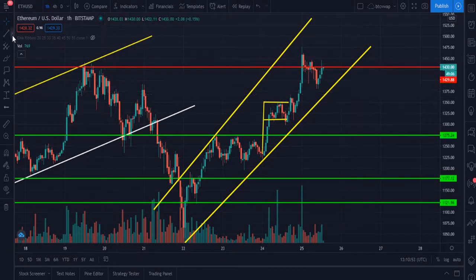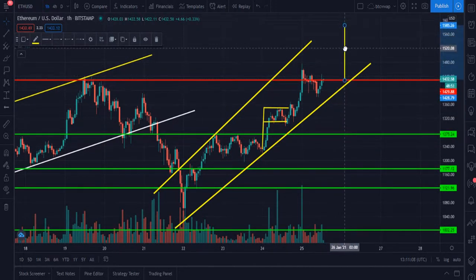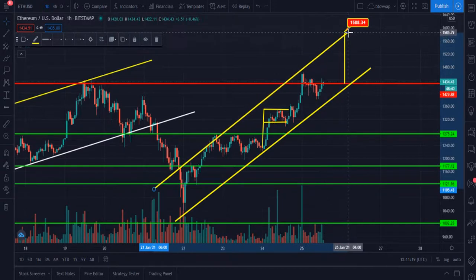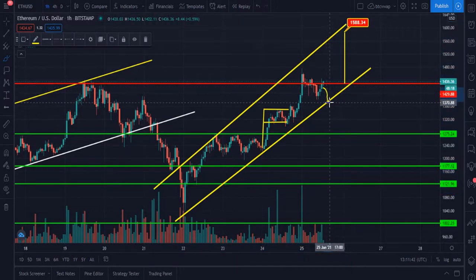Now, the official target, I think, according to my TA for Ethereum, will be this. This will be the next target for Ethereum for me, 1588 dollars level. And if Ethereum moves towards upside and hits this level, maybe after that we see some rejection. But now Ethereum is very strong, and if in any case Ethereum closes an hourly candle below this resistance level, which is $1,400 level, then this will be the sign that maybe Ethereum goes to 1360 or 1370.